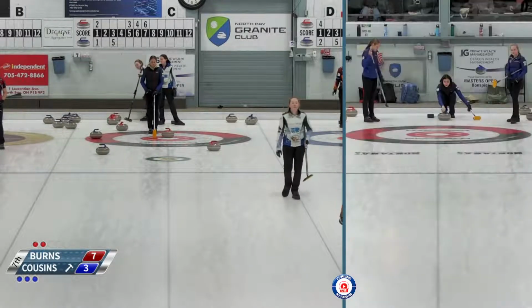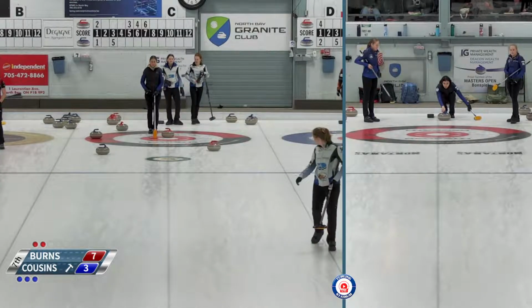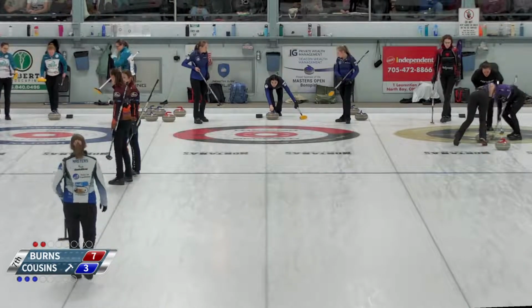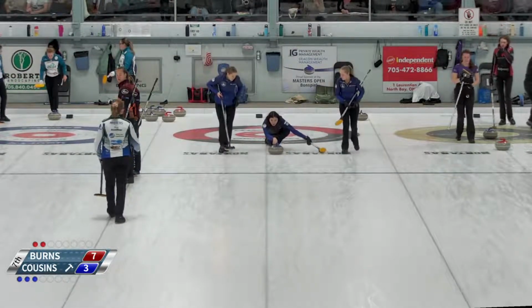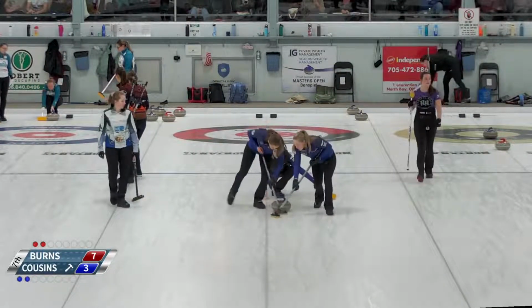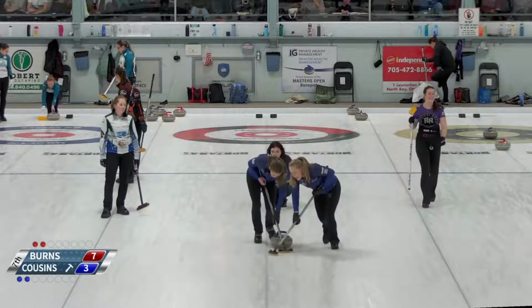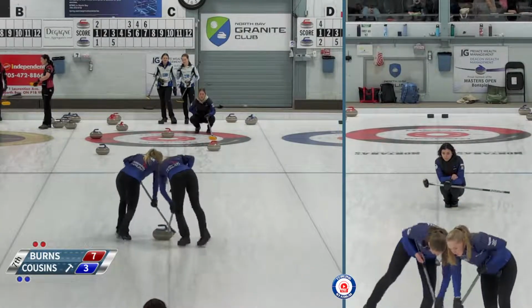And Elizabeth Cousins will call for the come around on the corner guard on the other side. I like this call, ignoring that shot stone. This is her chance to maybe set up for 3 here, which would be outstanding. I mean, you've got to score 2, but even that, you're still looking to steal 2 in the 8th. If you can get a chance to set up 3 here, you're right back in this, playing the 8th end.